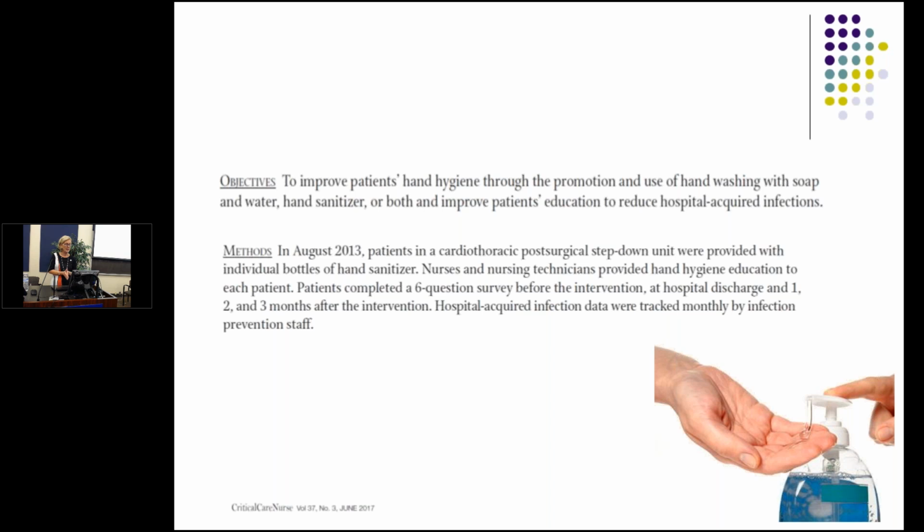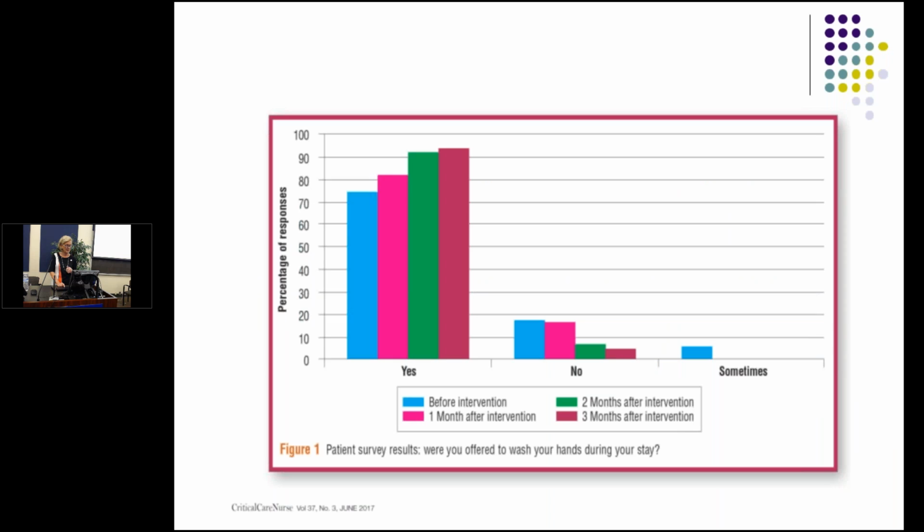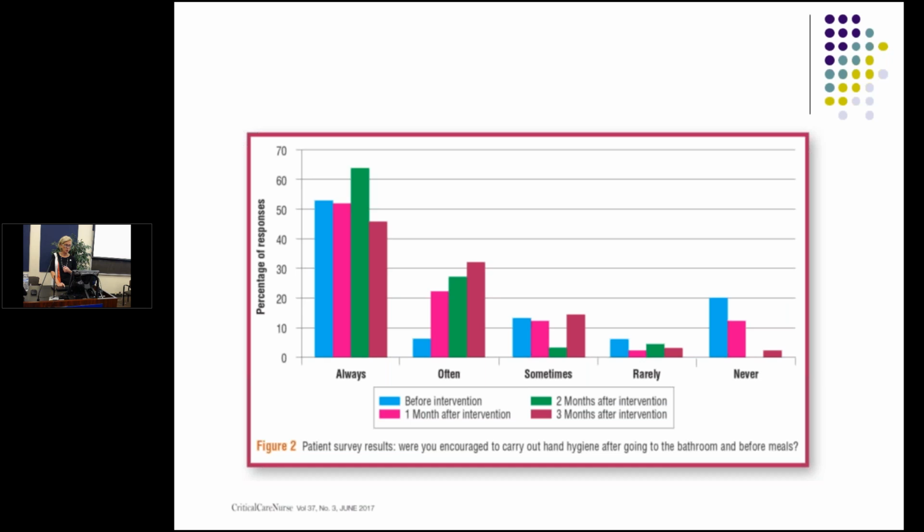So they promoted use of either hand washing or hand sanitizer. They gave education to patients and families. And over a several-month period, they really reinforced this. They had patients actually complete a survey during this intervention as well as afterwards, and they tracked their infection data. And they showed that patients before the intervention actually improved in terms of those patients who were offered hand hygiene by the staff. So staff were very attuned to having patients do hand hygiene at the bedside. They also reported that patients were encouraged to carry out hand hygiene before or after bathroom use or before meals. So staff was reinforcing to patients when they should do hand hygiene in the unit.